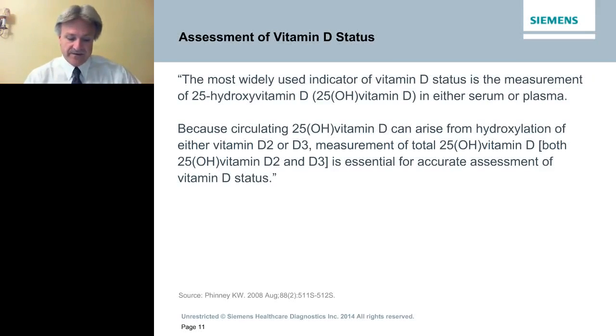In this quote, Finney et al. accurately state that total vitamin D must include the contribution of both vitamin D2 and vitamin D3 to get the best result to assess the patient's condition, either being deficient, insufficient, or sufficient for vitamin D.